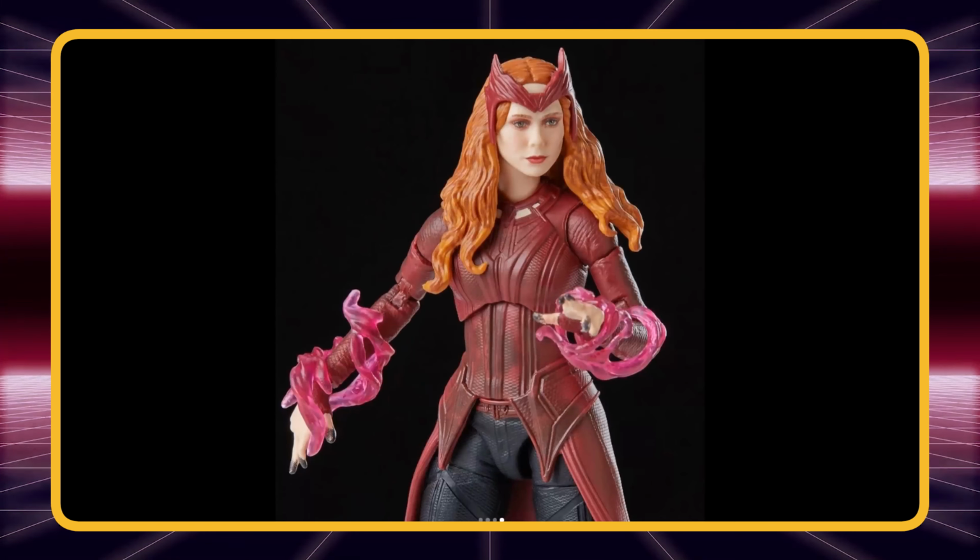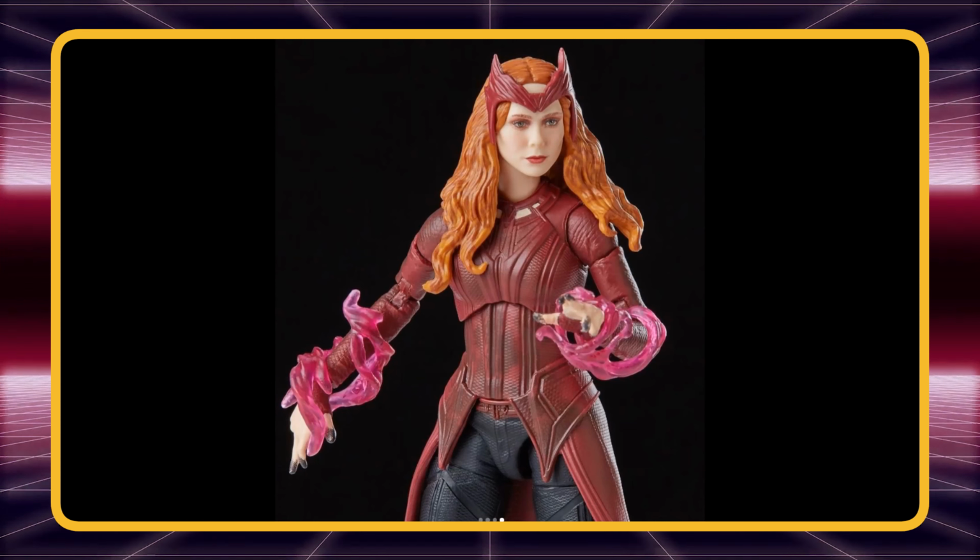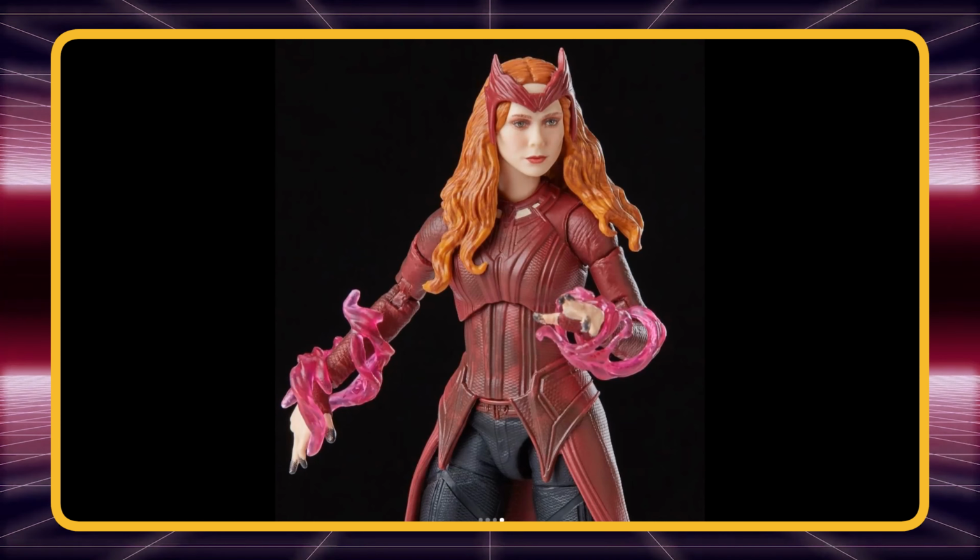But we get the Target exclusive Scarlet Witch. And this is actually when she is Scarlet Witch, so that's kind of cool. This is due in the fall of this year. I haven't seen the price yet, but I bet it's going to be like $27.